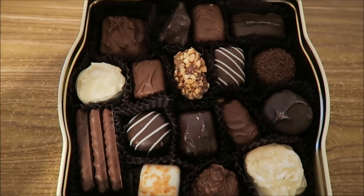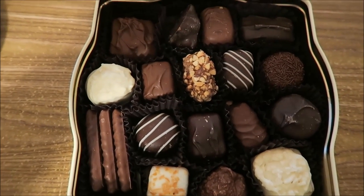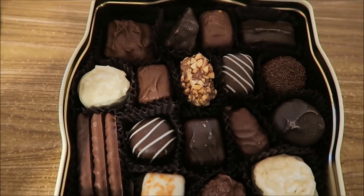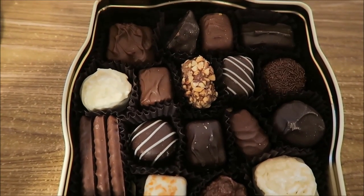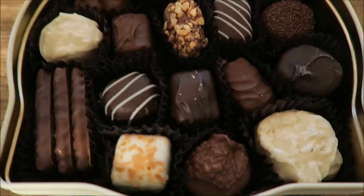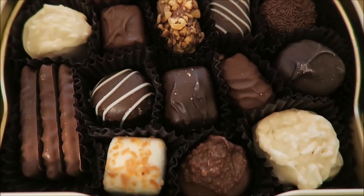I went online and it does not say exactly which chocolates are in it, but most of these look familiar. So I'm not going to do a review just because I don't know exactly what their names are because they're not on here. I do know the tin is $19.95 though, but you do get a lot of chocolate in there, and I just think they're so pretty that I wanted you to be able to see them up close before I dive in here.